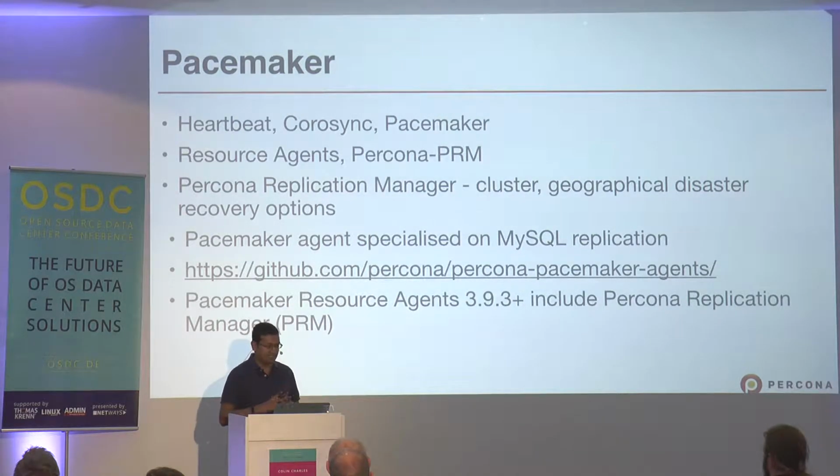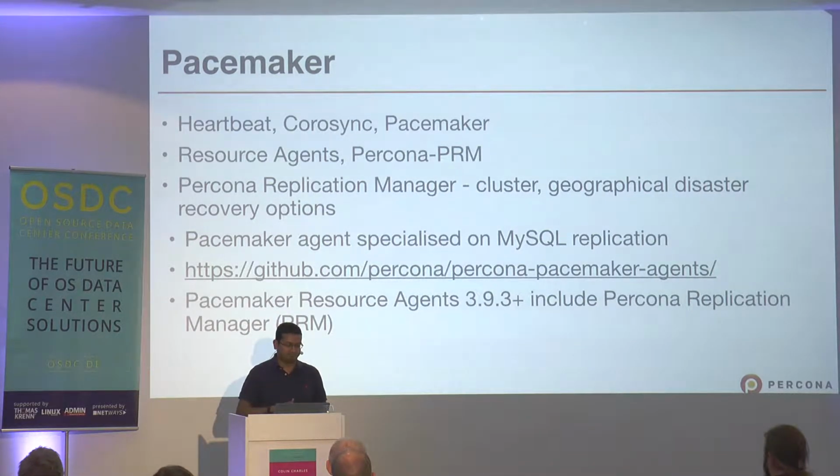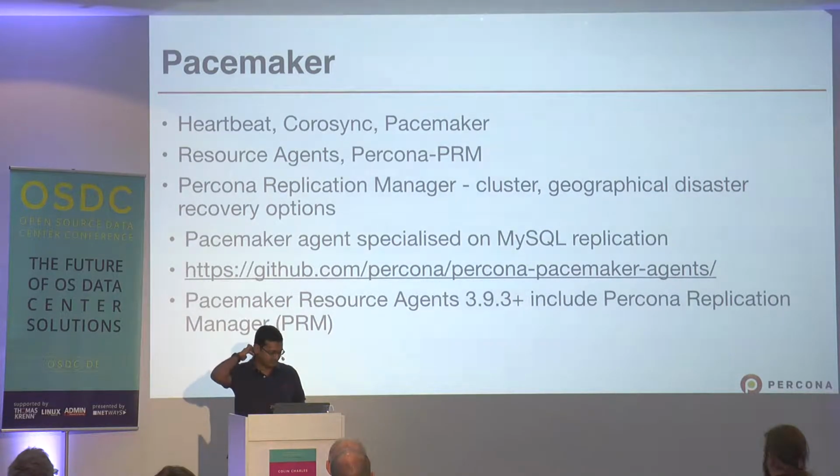Pacemaker comes with resource agents, right? So Percona Replication Manager is now inside of the Pacemaker resource agents. And again, you can use things like Heartbeat, Corosync. I'd say it's extremely specialized, and we've seen instances where Pacemaker can also segfault. So while this is a great way from a Linux standpoint, it's probably not something that we recommend unless you have good Linux chops, so to speak.